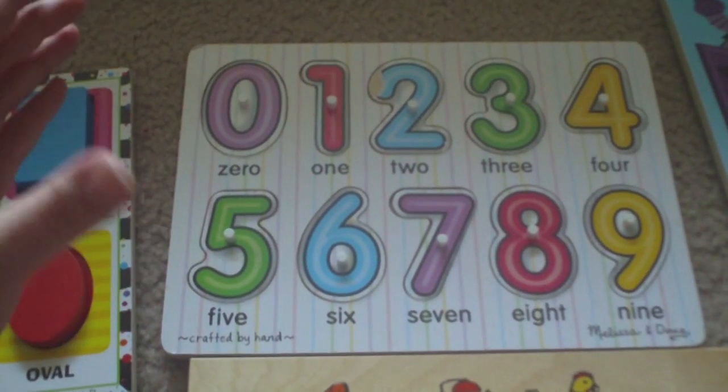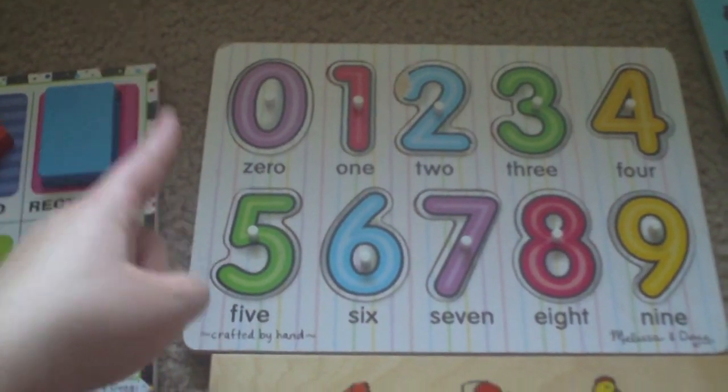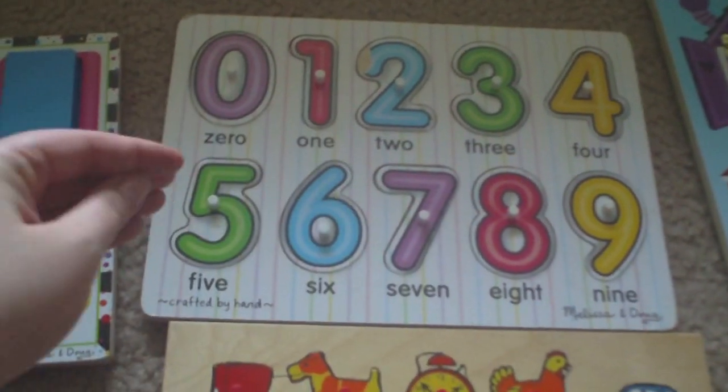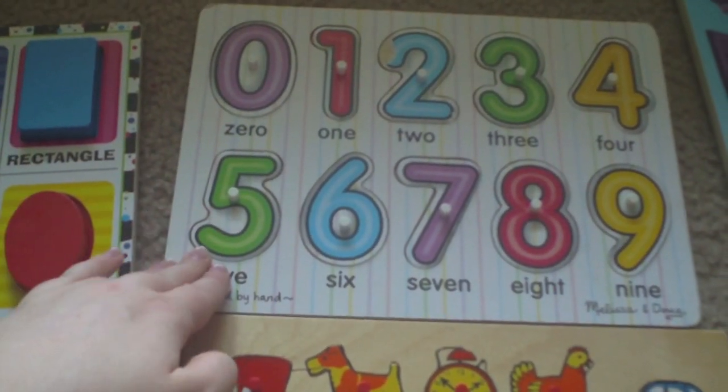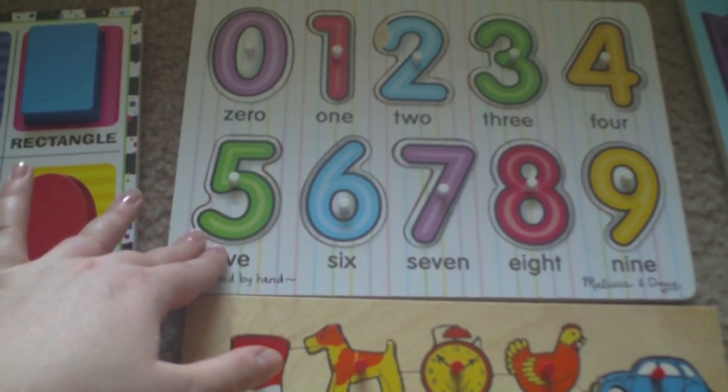Everything in Montessori is in groups of 10, but you'll notice that it's not 1 through 10, it's 0 through 9, and then 10 through 19. That's kind of the way it works. So this is definitely a good Montessori puzzle if you're going to go into a Montessori-based program. This is a good place to start.